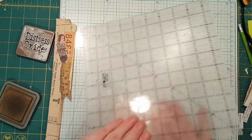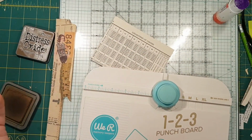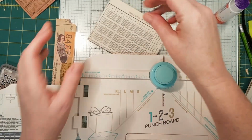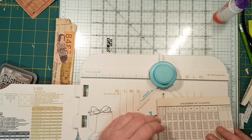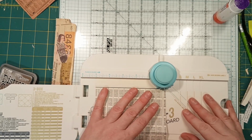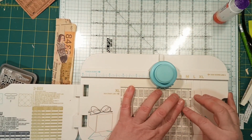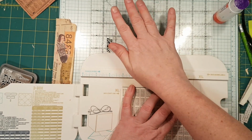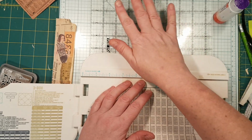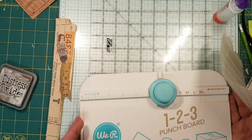There's two. Okay. I'm going to use my punch board. Won't bother trying to find the lid now. Okay, so I'll start with this one. I'm going to do 5 and 3. Flip it over and do 3 and 1. Okay, hopefully that worked.